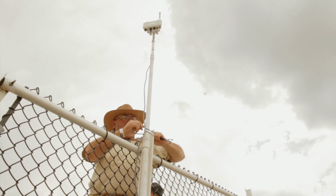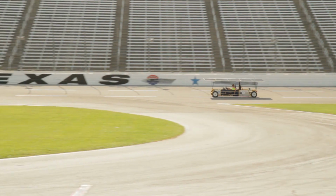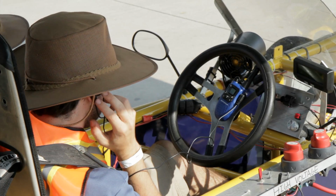And these guys will be able to sit in the pit with a computer and run their applications so that they can monitor their motor, they can monitor their battery status. Instead of having to get this from the driver every lap and decide what to do, they can make real-time decisions based on the data they're receiving.